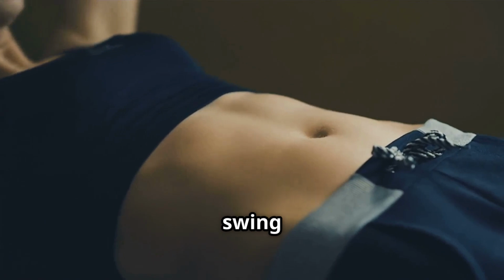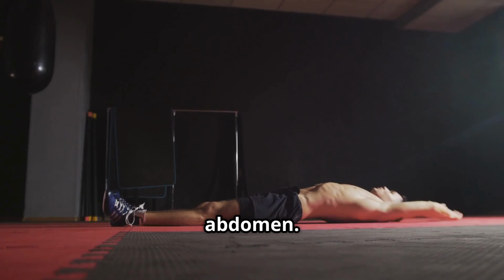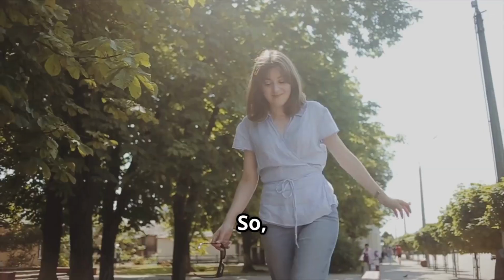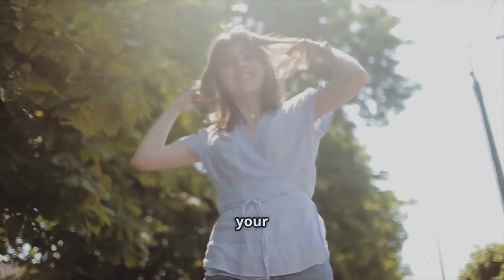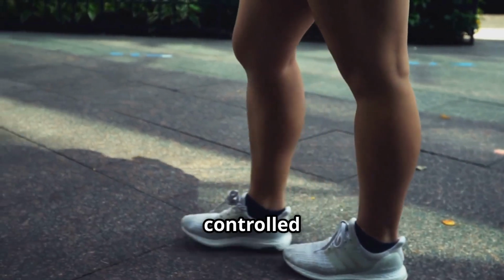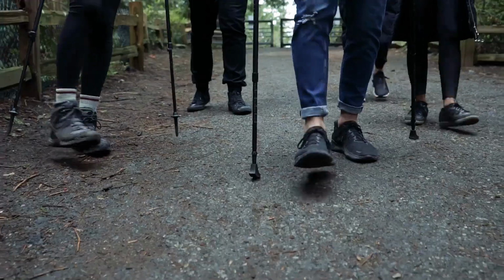But here's the best part. A proper arm swing also engages your core muscles, particularly your obliques, those muscles that run along the sides of your abdomen. This means that by simply using your arms correctly while you walk, you can actually help to tone your waistline. So, the next time you head out for a walk, let those arms swing naturally by your sides. Bend your elbows at a 90-degree angle and allow your arms to swing freely in a controlled manner. You'll be surprised at how much this small change can impact your overall walking experience.